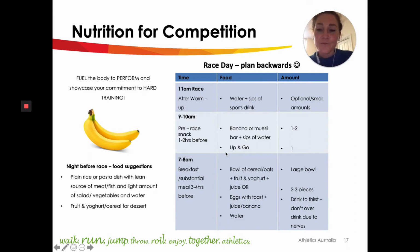So if we look at the night before your race, food suggestions: simply plain rice, plain pasta with a lean source of meat or fish. So you don't need excessive or huge boluses of protein, just enough to keep you full, and a light amount of salad or veggies. Again, not ideal to load up on the veggies or legumes or beans, garlic or onion, not too much of that the night before. Could result in some gut upsets. And then if you felt like a little top-up snack after, for supper or dessert, fruit and yogurt or cereal.